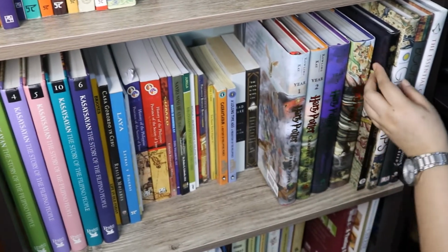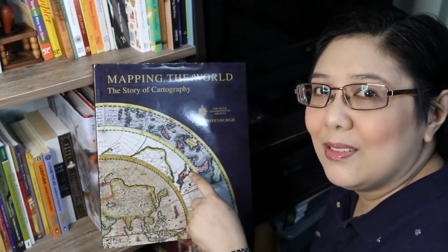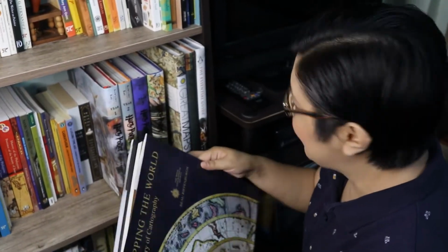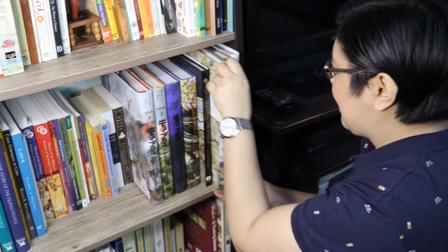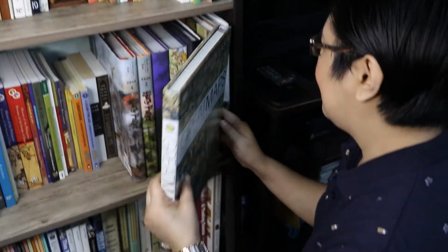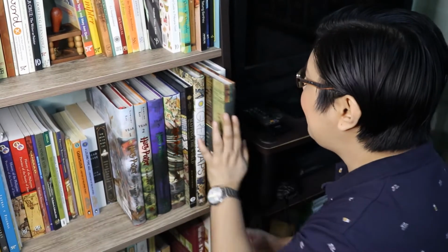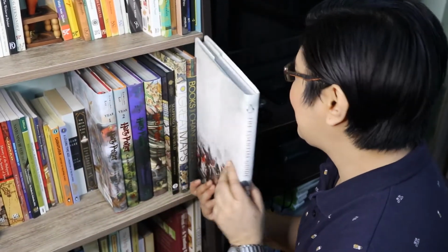I also have 2 books that I recommend. Mapping the World. I bought this in a Big Bad Wolf book sale when they used to come here. Right? And just to show you what it looks like inside. History of map making or mapping the world. How maps dictate. And then Smithsonian with DK Publishing, Great Maps. Books that change history. I actually featured this as well in a previous video post. For a future post, I will be talking about Assassin's Creed. So those who are fans of Assassin's Creed, I'm gonna share this with you.